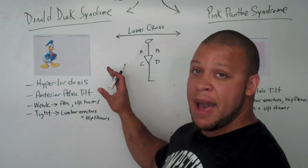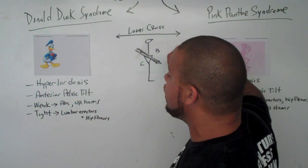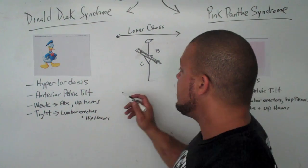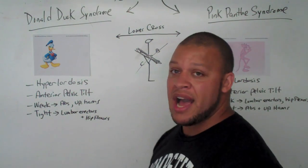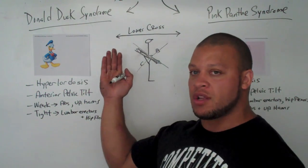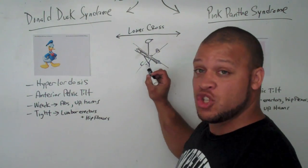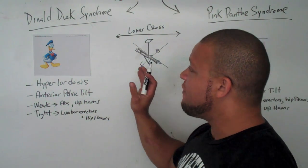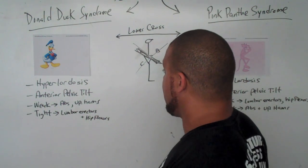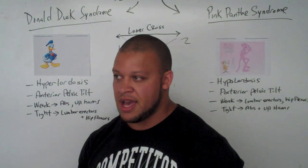So what happens a lot of times is there's an imbalance where these two are working really, really hard, and these two are weak and lazy. They just don't do anything. And then you have just the opposite, where these two are really strong and these two are really weak. Your body works in a series of cross patterns, and this is just one of them. So I've taken the two typical types of imbalances, the one that goes this way and the one that goes that way, number one and number two, and I've termed them.